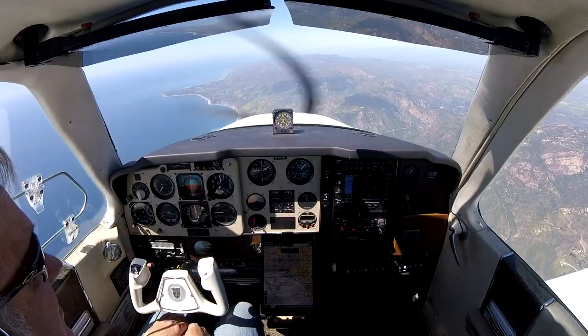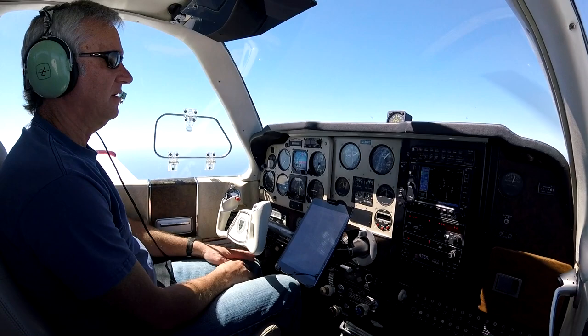I'm going to switch fuel tanks now. We're on the right tank. We have 31 gallons left.